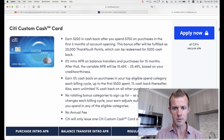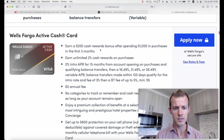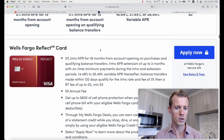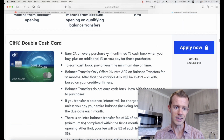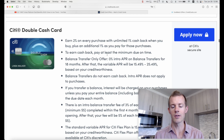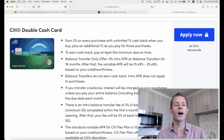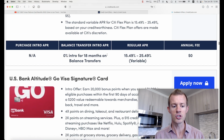Also got Citi Custom Cash for $200 of cashback for the bonus. Wells Fargo Active Cash, $200. Wells Fargo Reflect, great card for 0% APR for 18 months if you needed that for any reason. Citi Double Cash, there's really no special offer here. This card almost never has a bonus. So if you see a bonus on the Citi Double Cash, that's very rare. But nonetheless, again, based on my profile, I've been matched for the Double Cash card as I have a good chance of getting it.